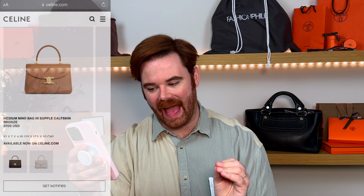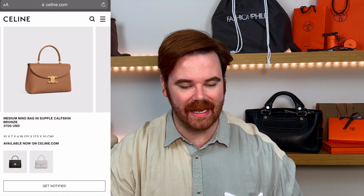And let's kick it off with bag number one. All right, so Celine has introduced the medium Nino bag, and this is done in a supple calfskin. Now, it comes in 3 different colors. There's a white, there's a brown. My favorite colorway in this is the bronze.